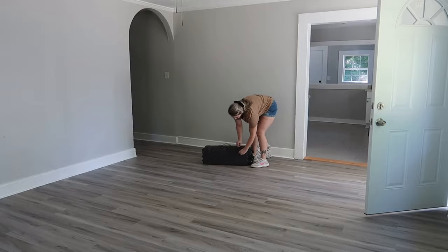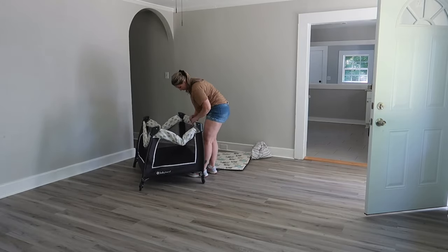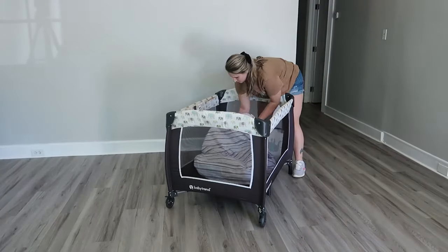The U-Haul just got to the trailer. My husband and some family and some of our friends, we're so blessed to have, come over to help us move. I don't know how we would have got it done alone, but I'm just so grateful for all the help we had.